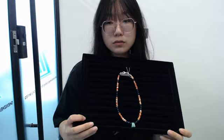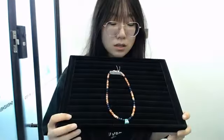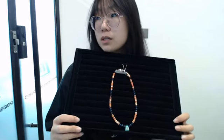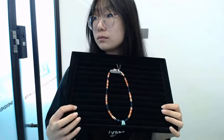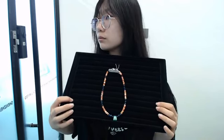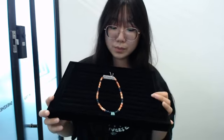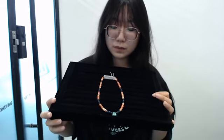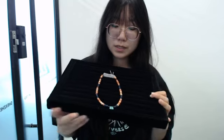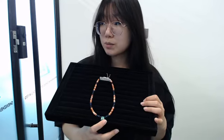And the first product I want to show you is this necklace. This necklace is about 18 inches long, and it's made of red and orange spiny oyster roundel beads, sodalite round beads. In the middle of this necklace are three blue turquoise pendants. They interlaced with each other.